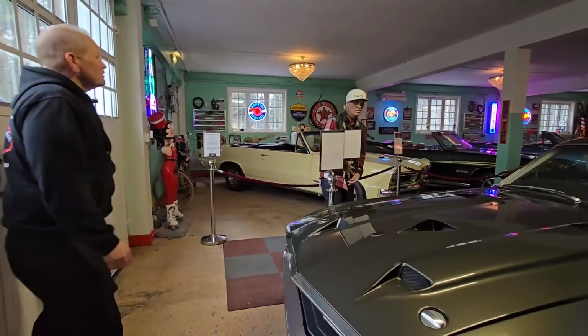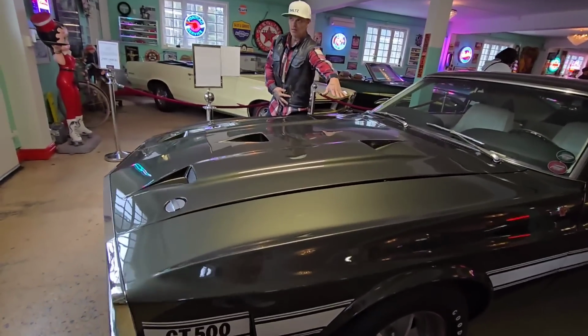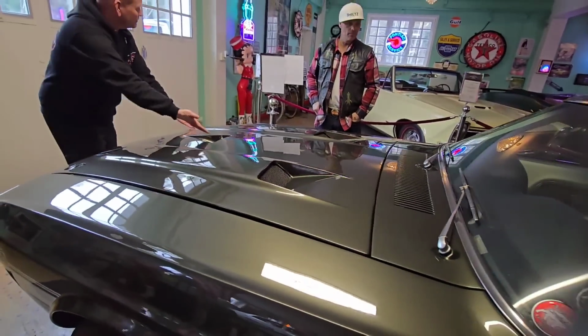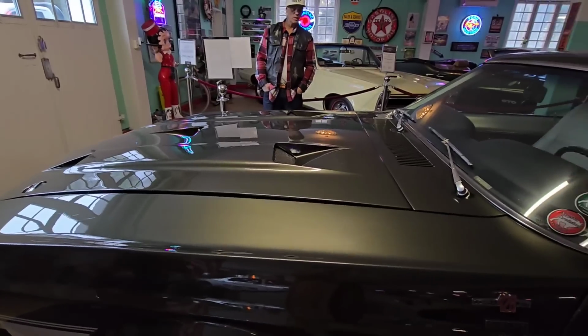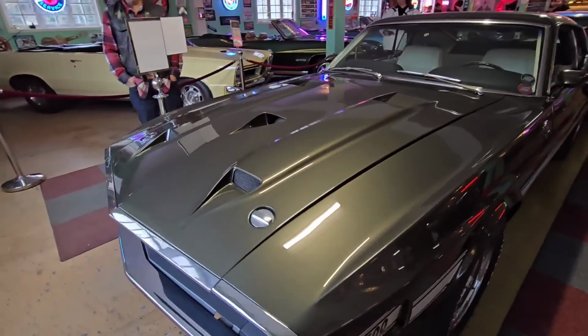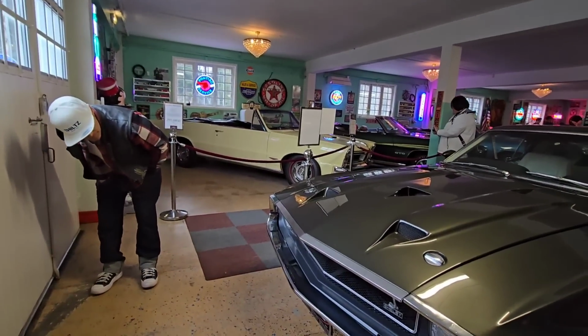I never really noticed that these cars had scoops like that. I've never seen one up. This is cool. They let the heat out and take the fresh air in. Three places in, two places out. So it is a 428 Cobra Jet. I didn't even realize it was a Shelby until you said, and I read the back. It's a GT500 Shelby 1969.